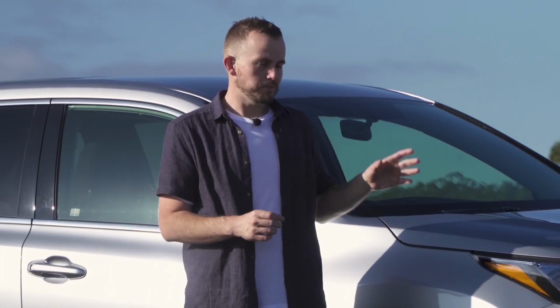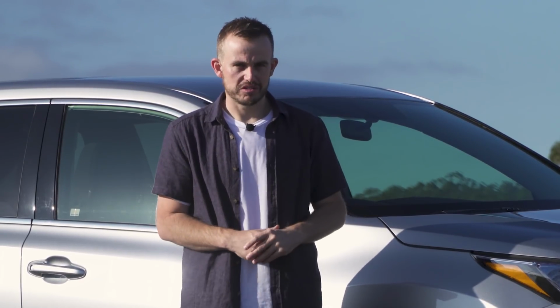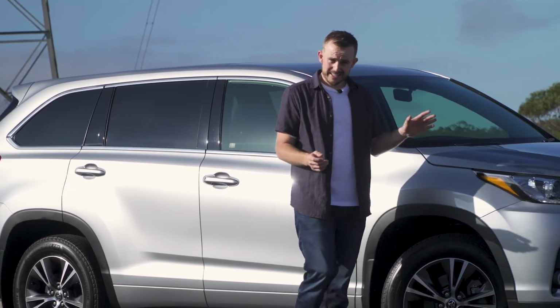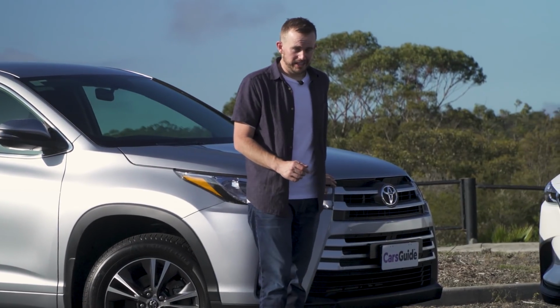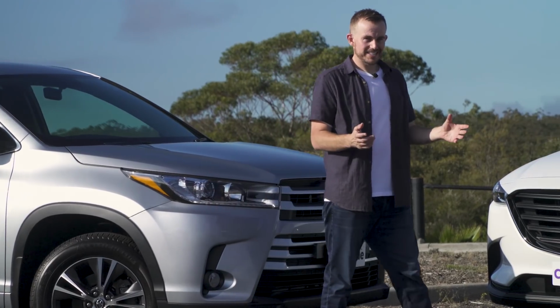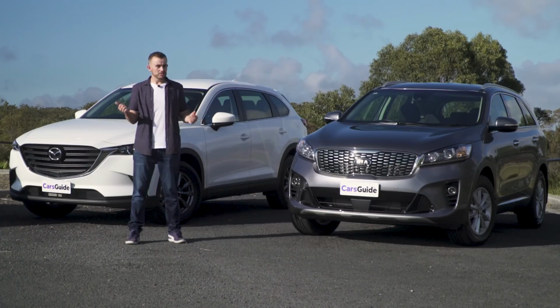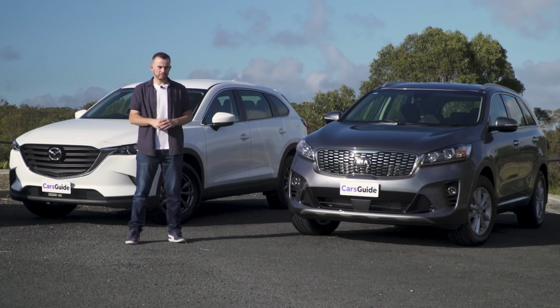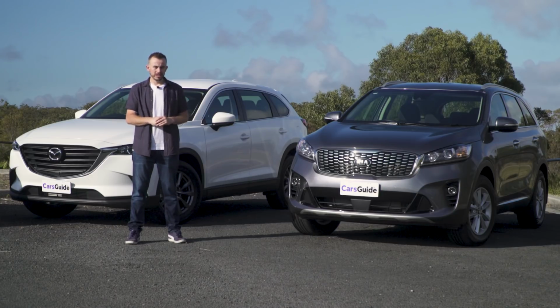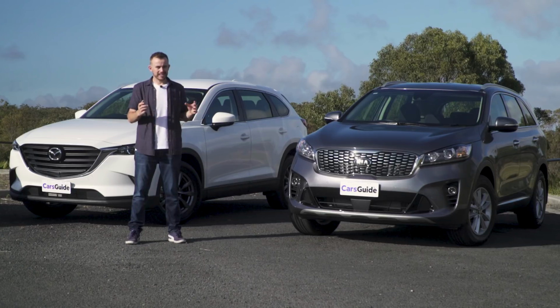So, what's the verdict? Well, obviously it'll depend on your personal circumstances as to which of these SUVs appeals to you most. But for us, in this test, there's a clear third place getter, the Toyota Kluger, which doesn't quite have what it takes against these two impressive competitors. Between the other two, the Mazda and the Kia, it's line ball. The Mazda has plenty of positive attributes and a beautiful cabin, but for me, the Kia with its 7-year ownership plan just can't be beaten, and it offers excellent value for money.